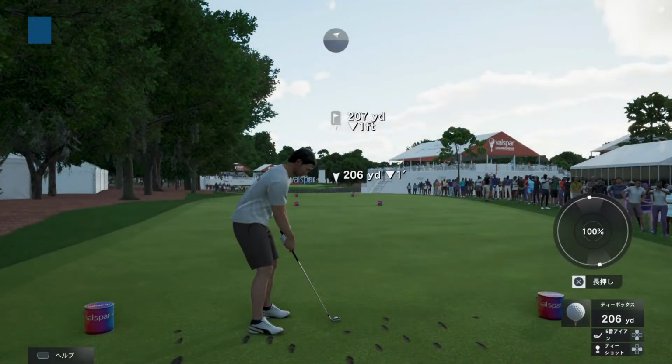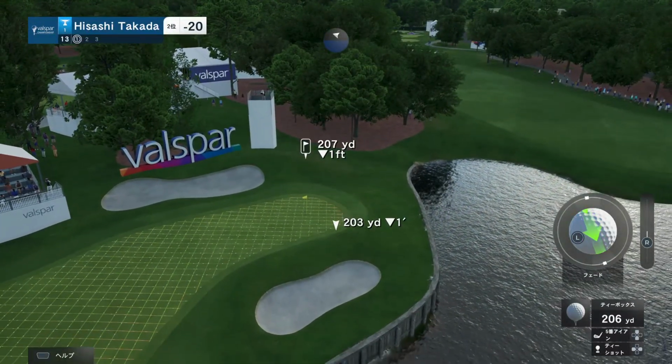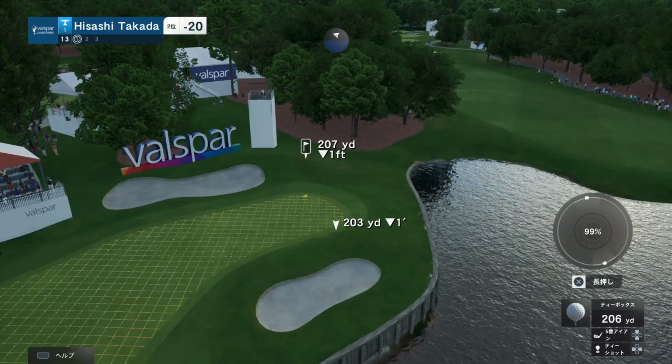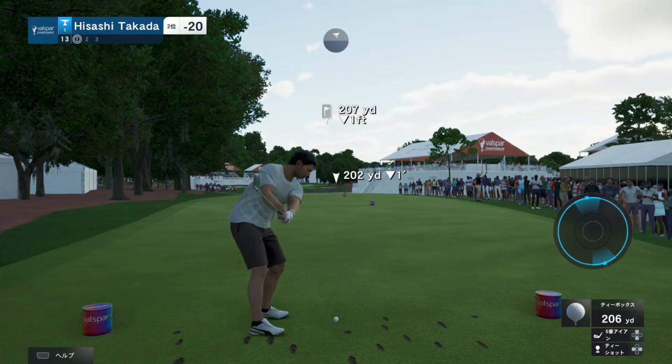The 13th is a par 3. Luke, I've never seen a green in golf repel more golf balls than the 13th here at Innisbrook. It's like it's made out of Gore-Tex. Golf balls just don't stay on it. It is really one of the hardest shots at this Innisbrook golf course.